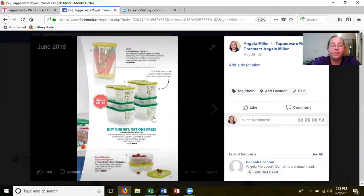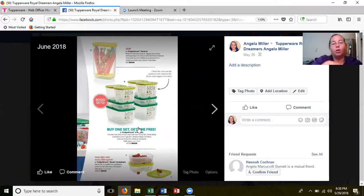So as we scroll through and we get to page 3 of the sales flyer, we see the large one is featured in there. That is a featured product at $22. That's the regular price out of the mainline catalog, right? It's a brand new product. We don't need to put it on sale because it's brand new, and so that's the part that sells itself, okay? And then we've got the buy one, get one on the Fridge Smart sets. So they get 2 full sets for $84.